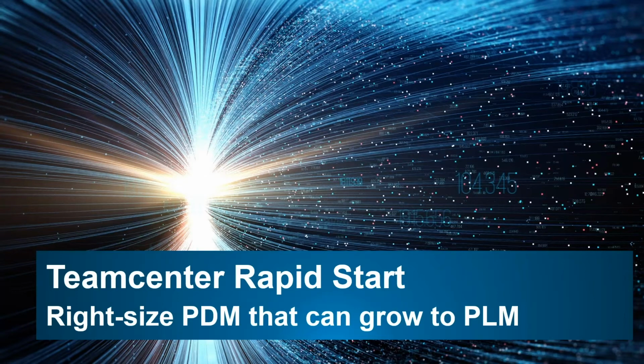Now let's take a closer look at our solution, Teamcenter Rapid Start, which is the right-sized PDM to get you started today and cost effectively. Now, I call it Teamcenter Rapid Start. This is Teamcenter, but it's pre-configured for a rapid start deployment for small to medium-sized businesses, and we're going to talk a little bit more about that.